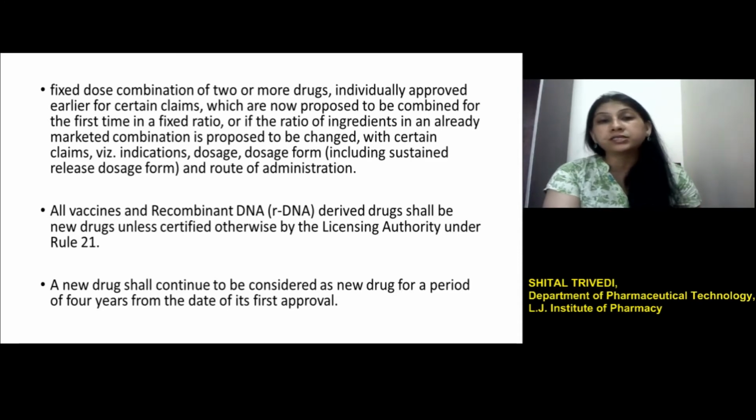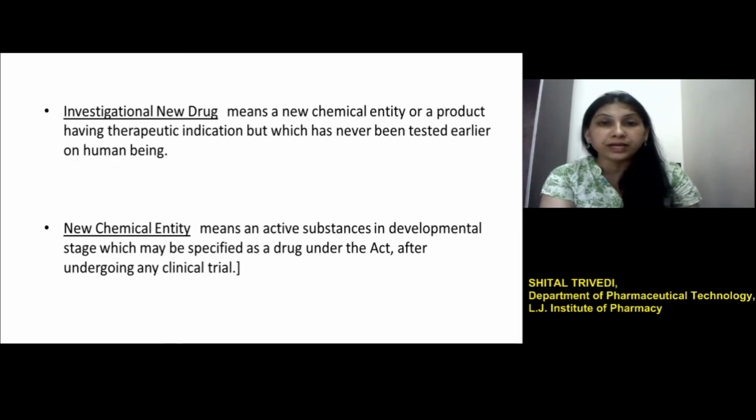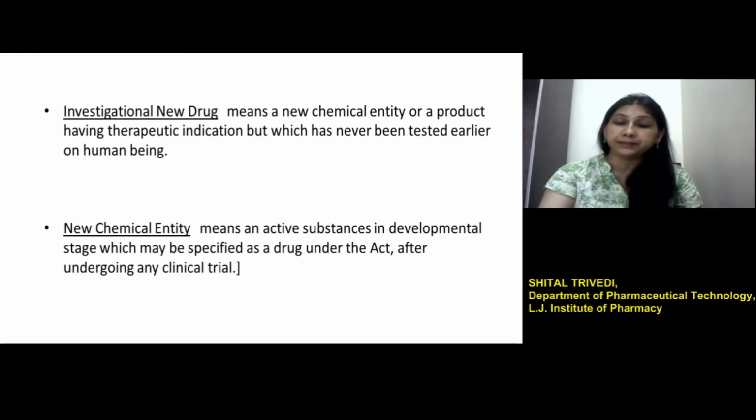Apart from this term, we also need to know about two other terms. NCE, that is new chemical entity, is the active substance under the developmental stage which may be specified as a drug as per the act after undergoing clinical trial. And one more term, IND, investigational new drug, which is an NCE having a therapeutic indication but which has not been tested earlier on human beings.